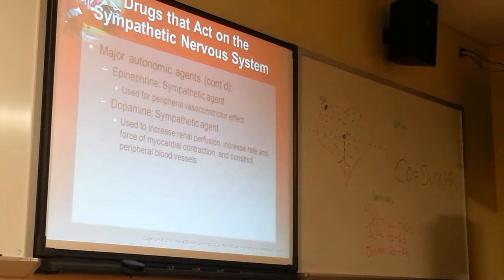Croup, asthma, absolutely. Okay, dopamine. Used to increase renal perfusion, increase rate and force of myocardial contraction, and constrict peripheral blood vessels. When you have this medication, you're going to get 3 separate doses that you're going to have to know: your renal dose, your contraction dose, and then your peripheral vascular dose. The interesting thing is pre-hospitally, we do use it quite often. We toss up between dopamine and dobutamine a lot down in Delaware County.